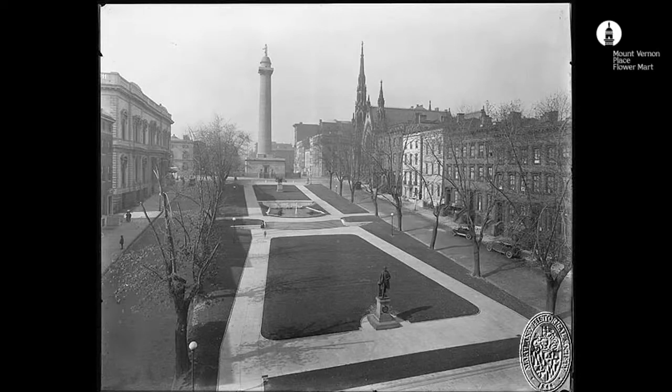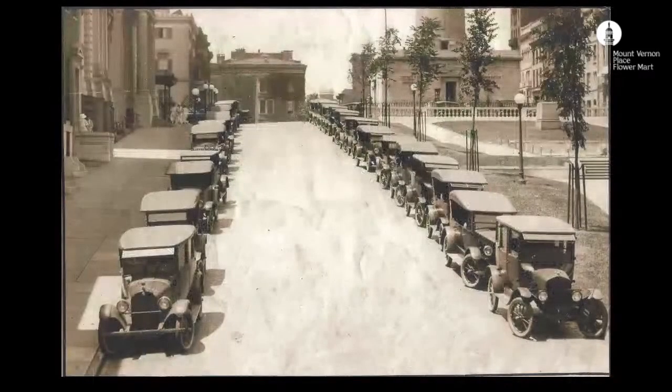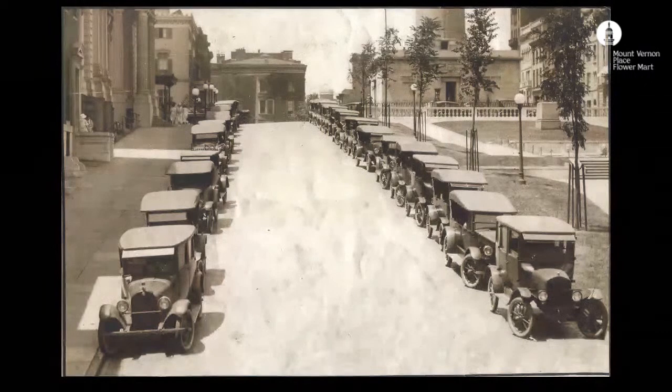And so they decided, probably right at the time this photograph was taken, to replant the East Square with elms. They had previously been, I think, maples in that square. And here they are, very brand new.